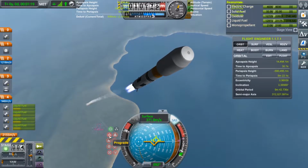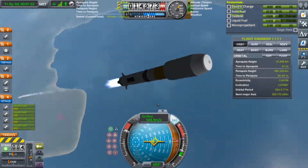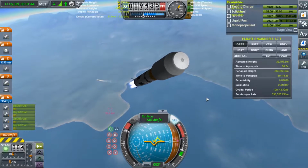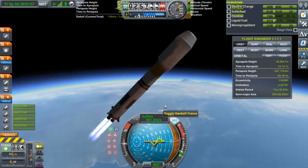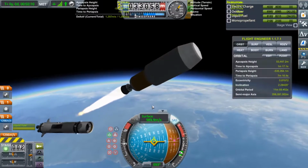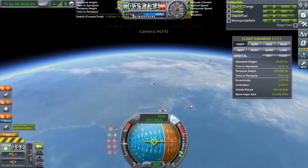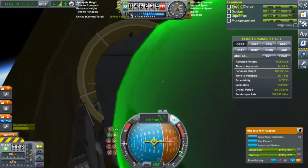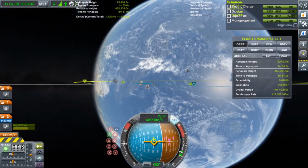But as you can see, this is a brand new launch vehicle. This is the Rappahannock launch vehicle. Obviously, my 2.5 meter launch vehicle is the Chesapeake. So this is the Rappahannock series, which is 3.5 meters, and fairly simple. It's basically the same as the Chesapeake, except it's 3.5 meters. But as you can see, that first stage went out, and we are now burning the second stage.